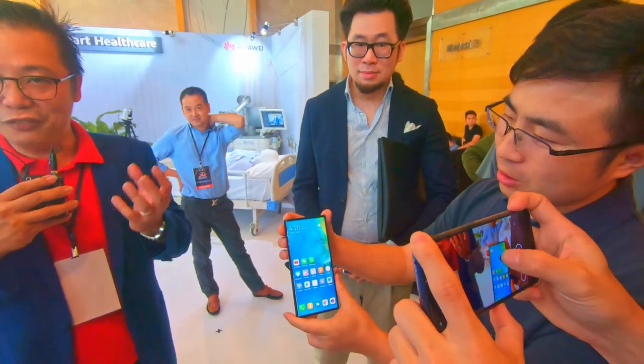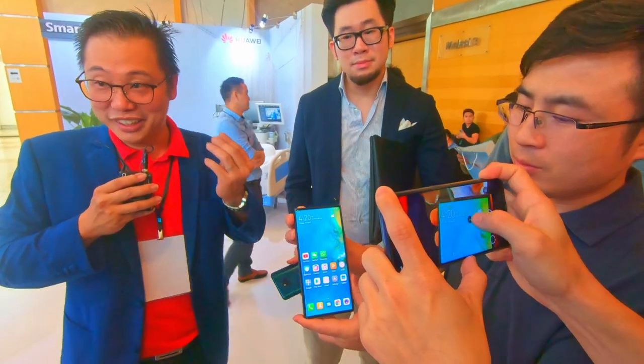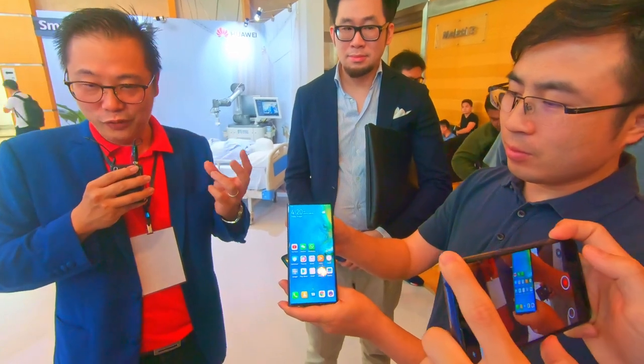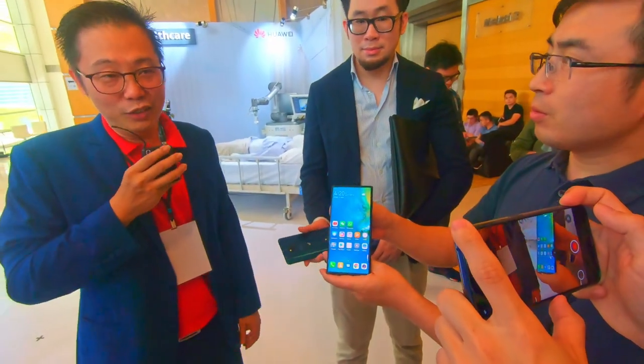Selfie and things like that is part of the feature of Leica, right? Integrated in the Huawei engine, right? But the main thing is the transmission part of it, right? How fast you can transmit videos of both 4K or 8K cameras, pictures back to the memory, to the cloud.